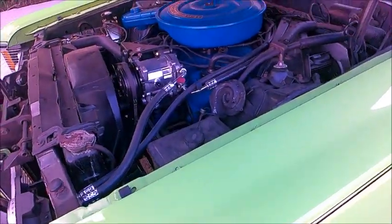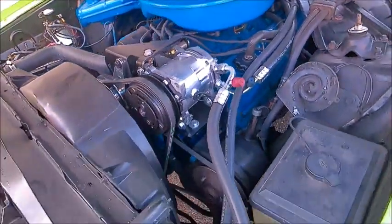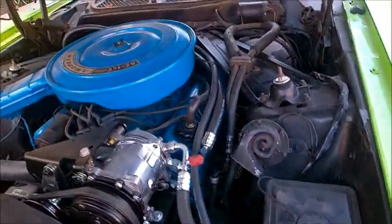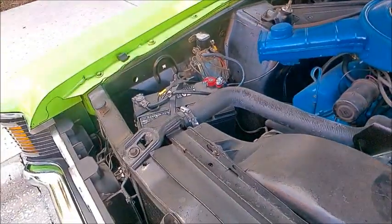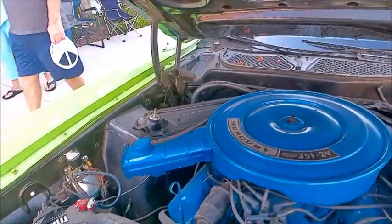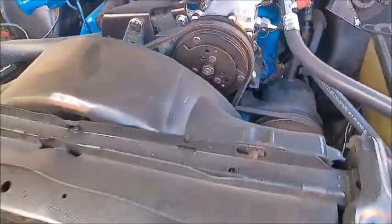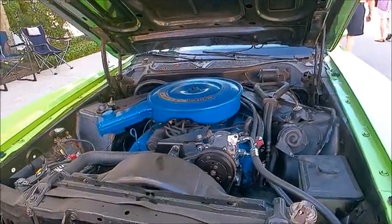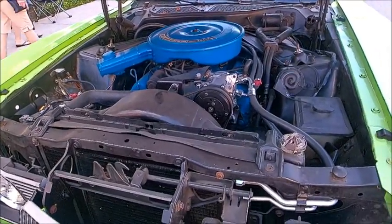So now, as promised, we open the hood, and here's the 351 Cleveland. Notice the new compressor. They are more efficient than the old types. And despite the air cleaner saying 2-barrel carburetor, this has a 4-barrel. So really, really cool car. Really stands out from the crowd.